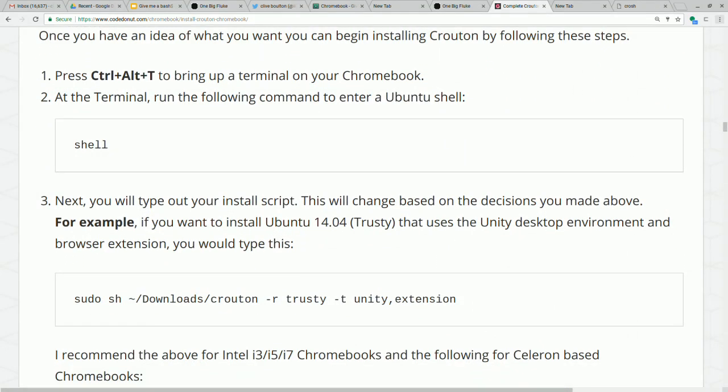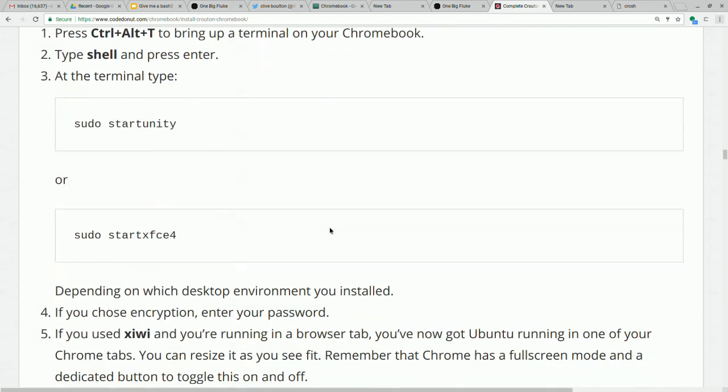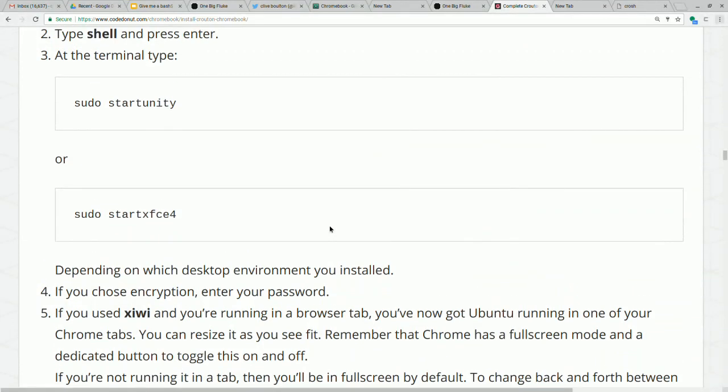So after you've done that, you can actually do Control Alt T on your Chromebook and run shell, and start the environment. So anyway, let's go and do that. Enough slides.